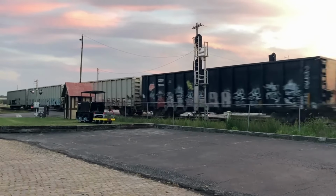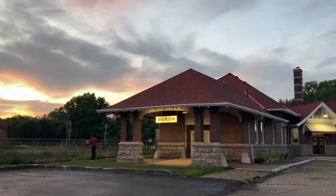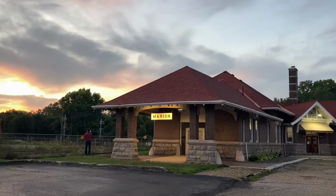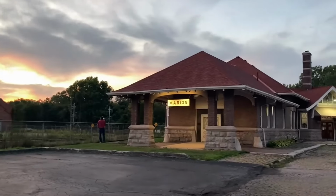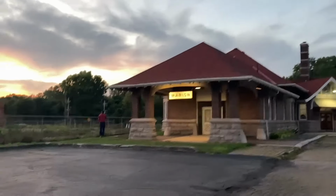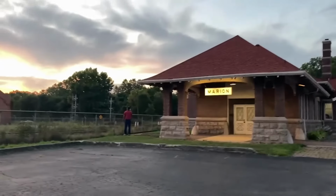Oh wow, that's the end of it. That was almost nothing but trash cars. Interesting. Yeah, I'm not complaining. Something different, and that's always cool. I enjoy different stuff, so that's pretty cool. Northbound on the C&O. So that was pretty cool.